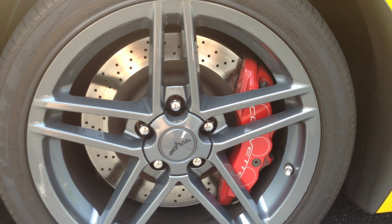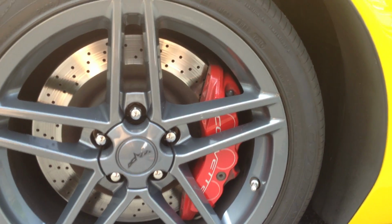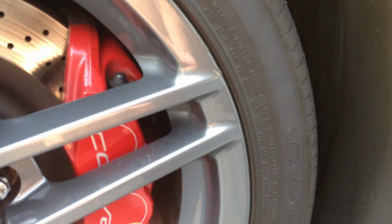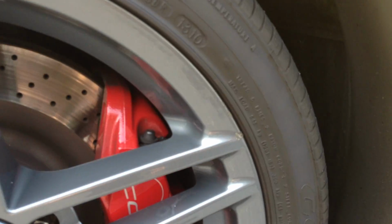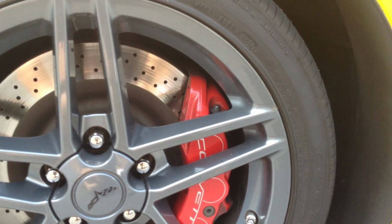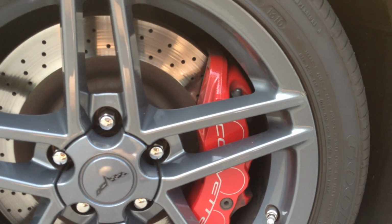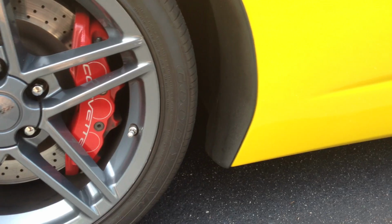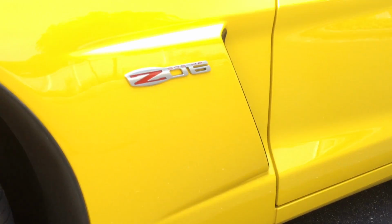The rotors look great. There are no curb marks on any of the wheels, although you might be able to see there is a little bit of a mark there. When the installers were putting the new tires on, they kind of ended up scratching the corner of the wheel there. I think one or two of the other wheels have similar, very small marks, but not really noticeable.